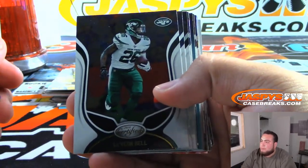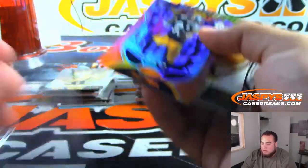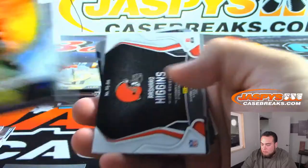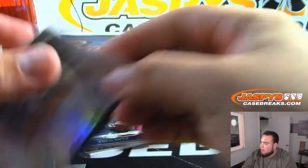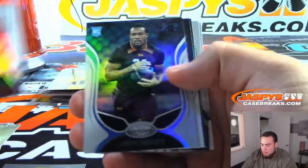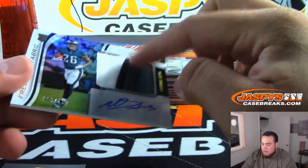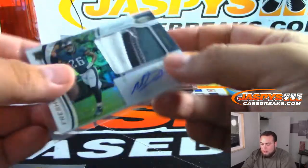Alrighty, next one. Brady. $199. Rashad Higgins to 75, Cleveland Browns. $299, Jordan Scarlett. And Miles Sanders, very nice. Look at that. Little fabrics coming out. To $199, Eagles. Mark Nation. He's going to be a stud, man.